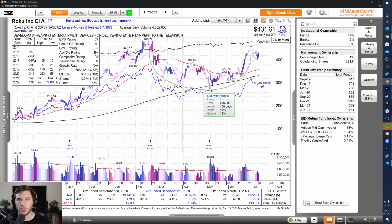So moving on, we've got Roku, which is forming a stage 1 cup with handle, standard pivot of 462.99. Great earnings, sales, margins, the most recent 3 quarters. Great estimates for 2022 as well, with estimate revisions upwards. And you've got a nice increase in fund ownership and 4 high quality funds investing into the stock as well.